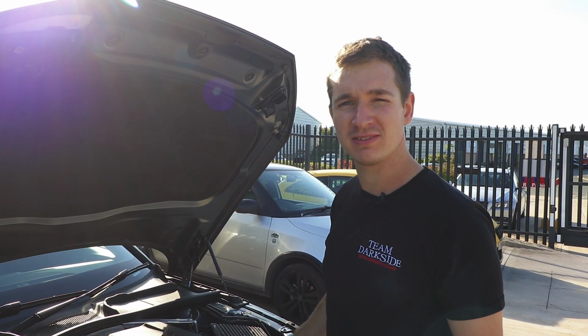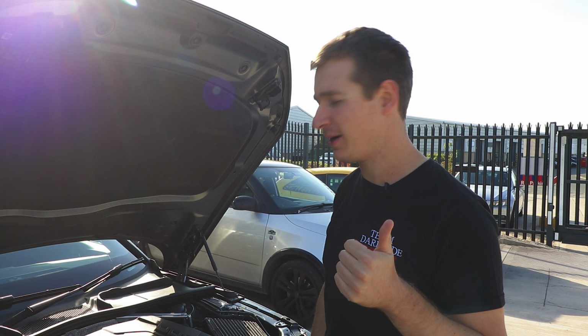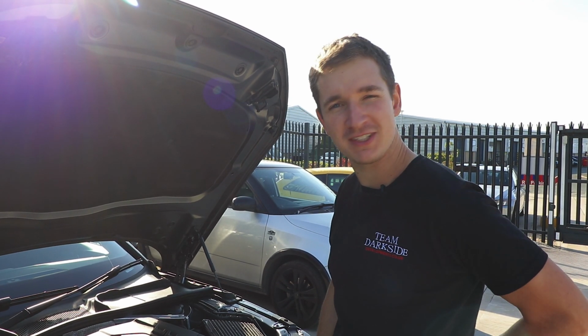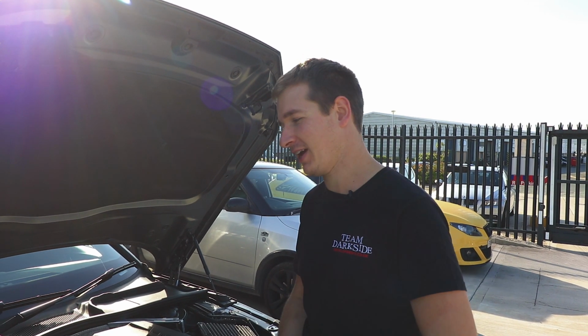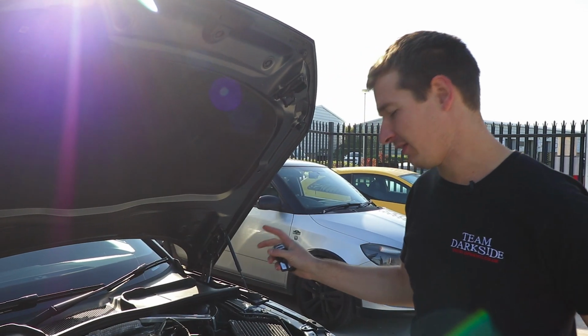It's front wheel drive. So, well done Scott, you've done us proud. It'd be nice to have 500 horsepower roasting front tyres, so I think that does change the dynamics of what this car's going to end up being, because I think this is 215 horsepower standard.